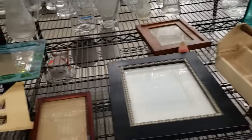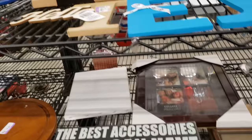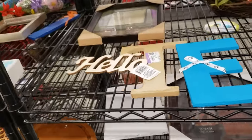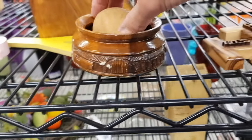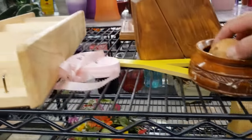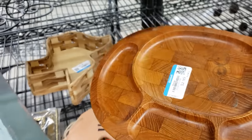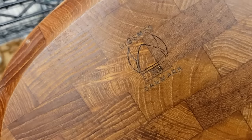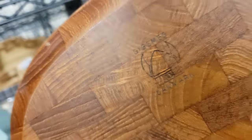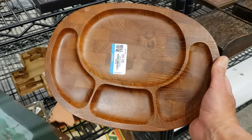Lots of frames and wall hangings. Not sure what that is. Always be on the lookout for vintage wooden serving pieces. This is a Digsmed from Denmark. And these sell for really good money on eBay. Take some cleaning up.